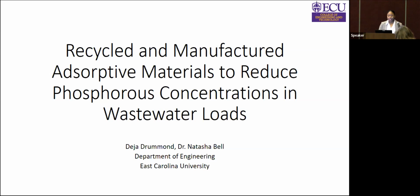Hello, my name is Deja Drummond, and I am a sophomore undergraduate engineering student at East Carolina University. And I've been doing research under Dr. Natasha Bell on analyzing recycled and manufactured absorptive materials to reduce phosphorus concentrations in wastewater loads.